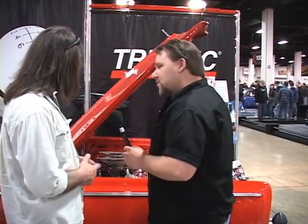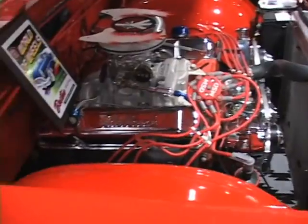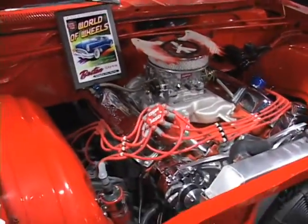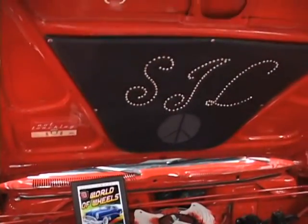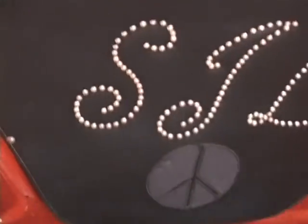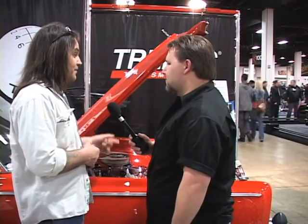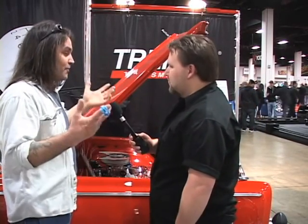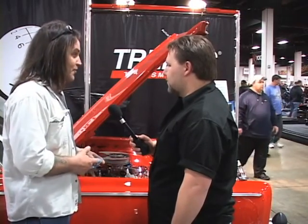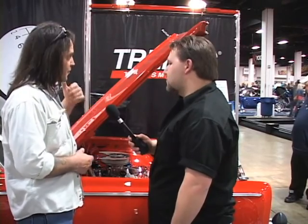Engine-wise, what have you done? It's got a 440 in it. When my dad sold the car the last time, it had an HP motor, 440 HP, which is a high-performance motor. The guy who bought the car only wanted the motor. He took the 440 that he had in his car out and put it in here. The car didn't run when I got it, but I got it to run, and I drove it for many years. Then it smoked, so I just yanked the motor out and put another one in it.